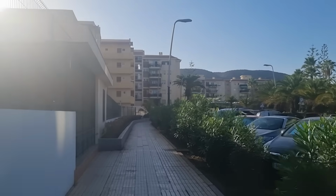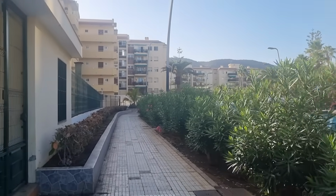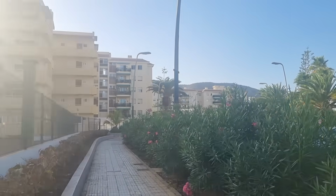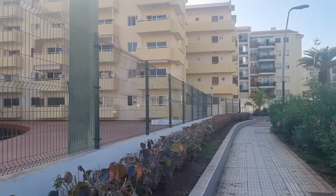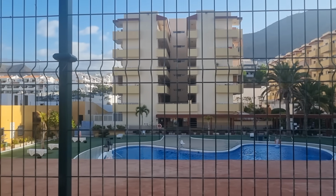So it does get a bit steeper here, but as I said, compared to going right up the top of the hill, it's nothing. The Paloma Beach is right at the end, and there's some more bars and restaurants we're just going to come to up here as well, okay? Oh, there's a swimming pool for one of them. Don't know what one that is actually. Nice pool.